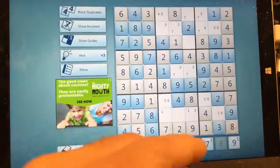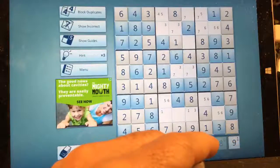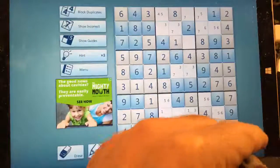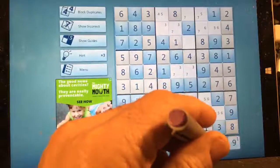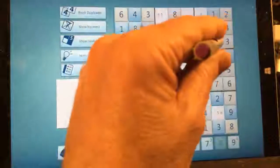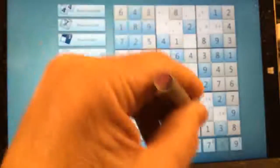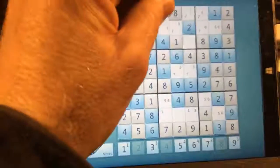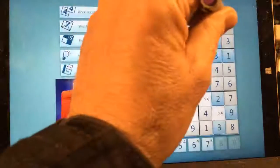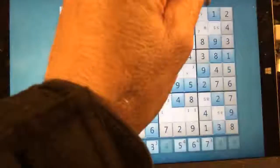Let's go back to number 6. Oh, we're down to 1, 9, so let's get rid of it. So let's look at the top row of boxes. We have a 9 on the bottom. We have a 9 in the middle. 9 needs to be here, and there's a 9 here. So therefore, the 9 has to be here. Now remember, we were just on that very top row, and we said the 5 could not be here. So only the 5 can be there.